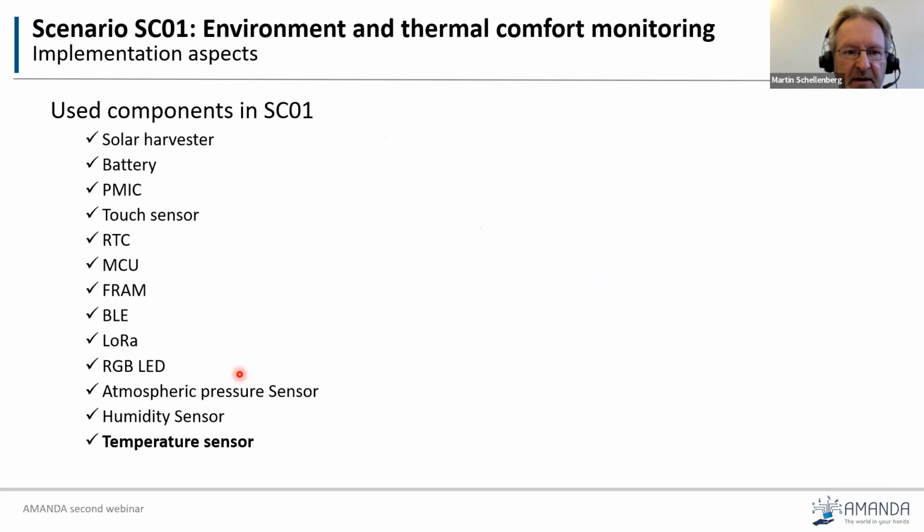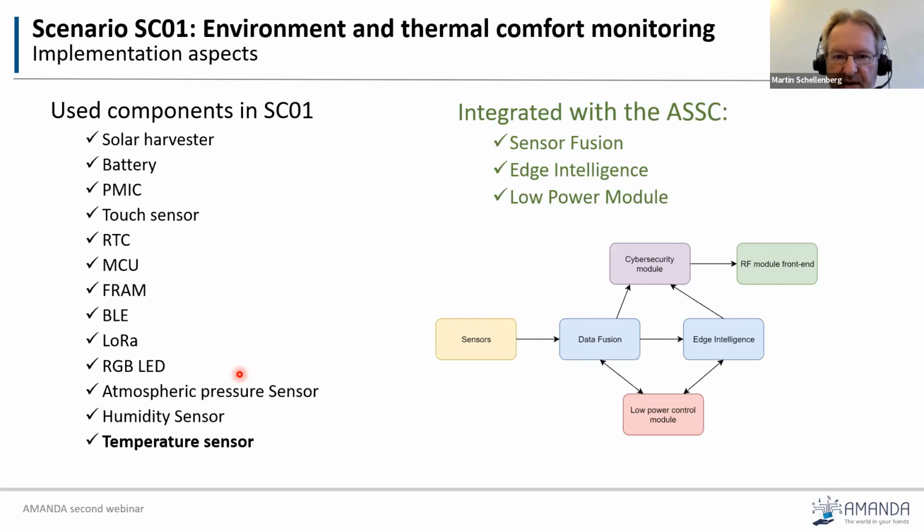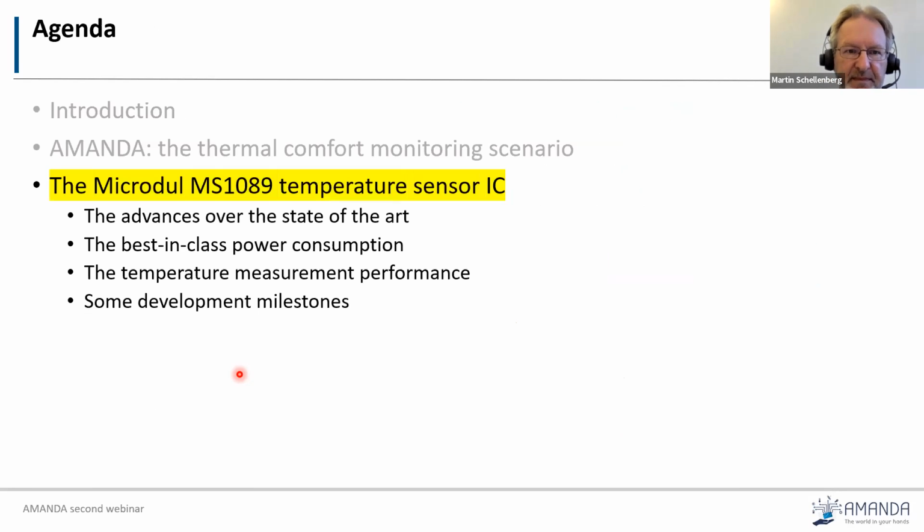So essentially, the card is using several of the sensors to get readings and calculate this PMV value. And this is the list of the components that are actually active in this scenario. As you see, the temperature sensor from Microtool will play a role here. Then on the software side, we have the sensor readings, the data fusion, and the Edge Intelligence, which is computing this thermal monitoring value. If an improvement is needed, it will send a message over the RF to the air condition. So that's about what is going on in the thermal comfort monitoring scenario.